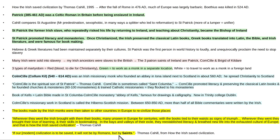Okay, the last line we're going to mention here from Thomas Cahill in his book, How the Irish Saved Civilization, is, "If our modern civilization is to be saved, it will not be by Romans, but by saints." And I think that's an important point.